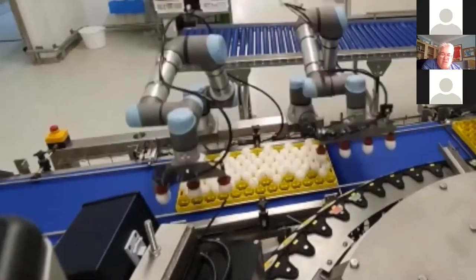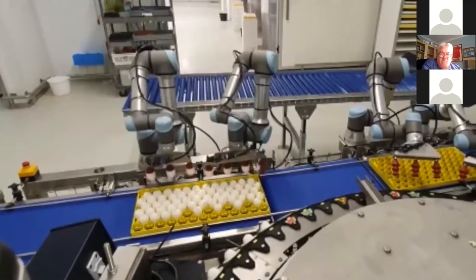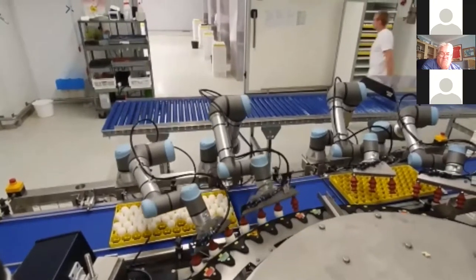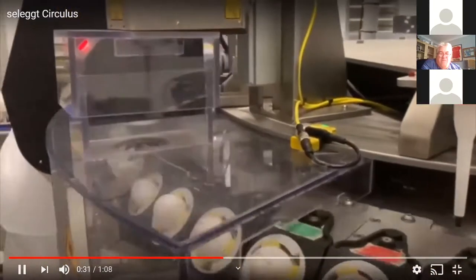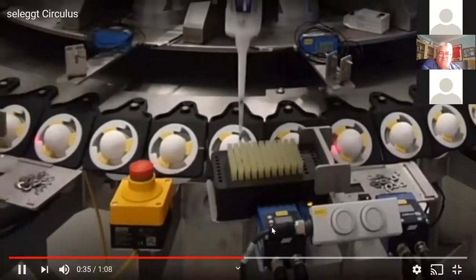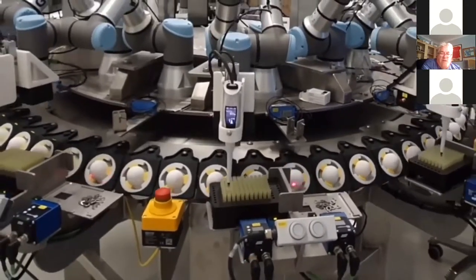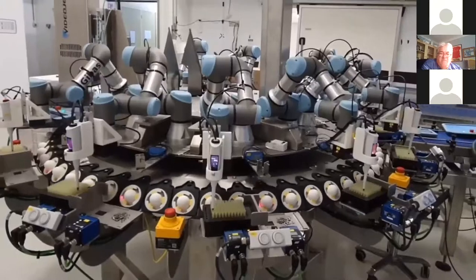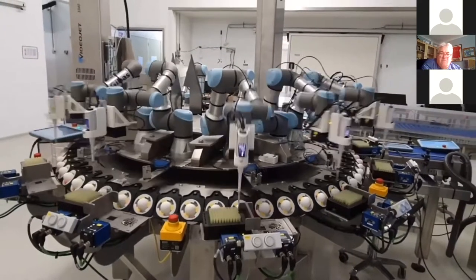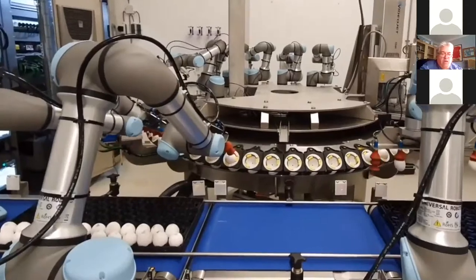So you see the eggs are placed into these positions. There's the laser making the cut in the egg. These are the markers to determine. See four, so they take every fourth egg. Or five, sorry. And then the eggs are placed back into the trays to go back to the machines for hatching.